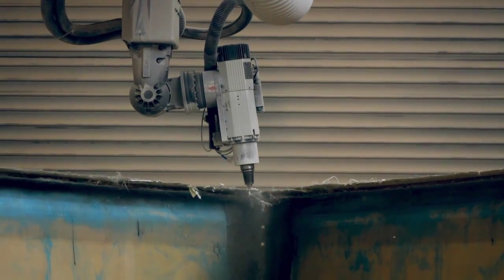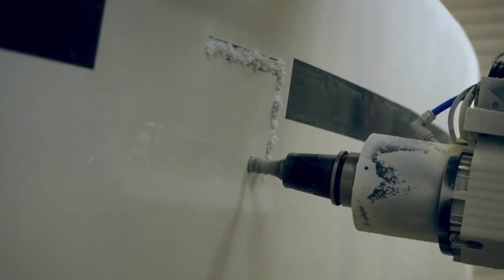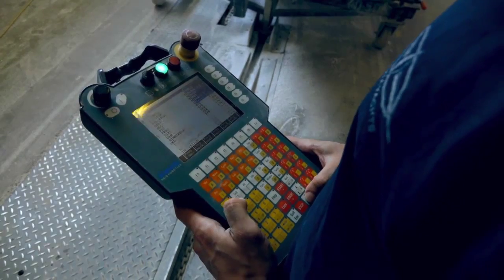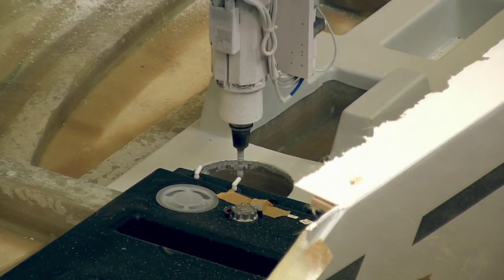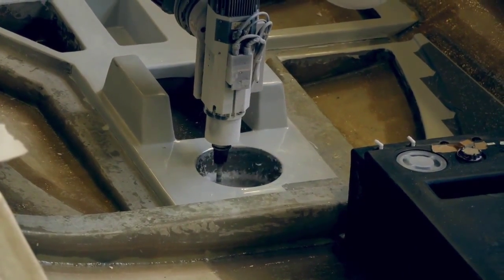A computerized CNC milling machine then drills the bore holes to the exact millimeter for the outboard connections, as well as for the exact fitting to the deck and the precise milling of the windows in the hull. In order to be able to automate all of these stages, Bavaria already developed its own high-tech system a number of years ago, one that is still unique in the yacht and boat building industry today.